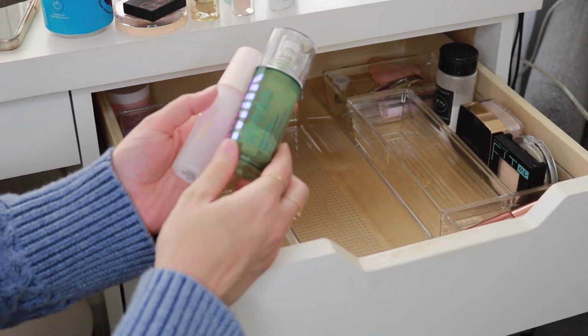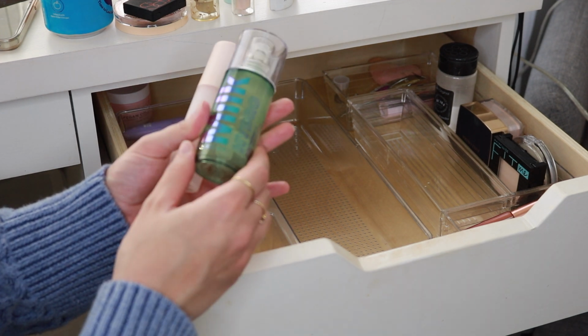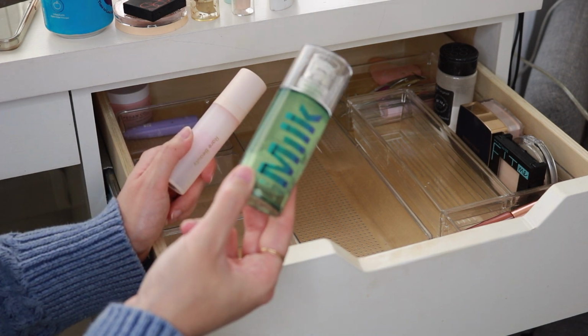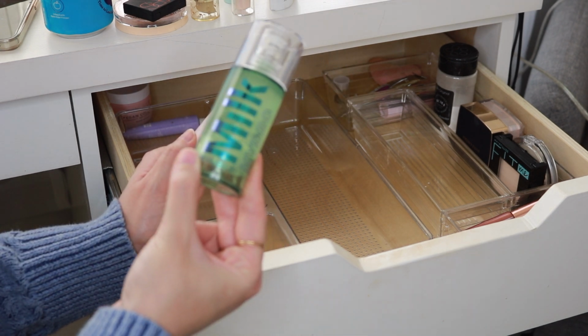All I have left in the back is a couple of primers, just my Rare Beauty one that I still like. I'm getting close to the end, but I still have some more product in there. The Milk Hydro Grip, I don't even know why I kept this in my last declutter. I tried using this in so many ways. This pills on me. It doesn't look good on my skin.